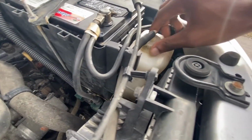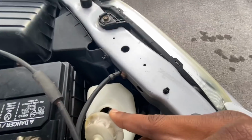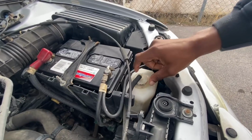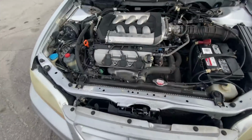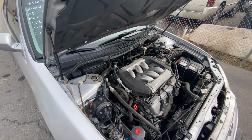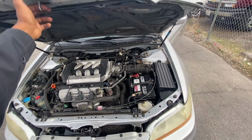I got some at home. Should be enough to make it there. But we'll just check it out and see. Yeah, it's pretty much bone dry, guys. So we want to get some antifreeze in there super quick. We don't want this thing running all day. Just gonna have to hop in it, get to the house, and hope for the best, man.